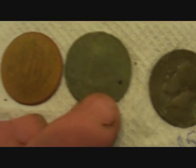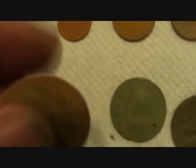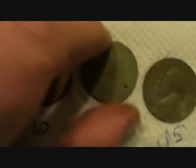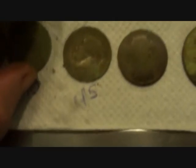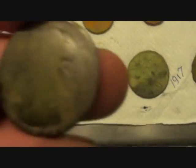Now look at the difference in the bronze. I mean, because of the war, they were making coins with the most horrible type metals you could imagine. There just wasn't the money to do proper fancy coins. Then we got a 1915, again in the nice bronzes. I believe this is 1886.